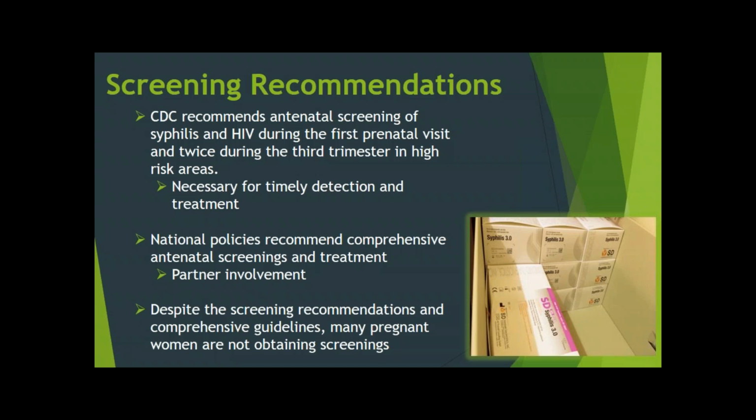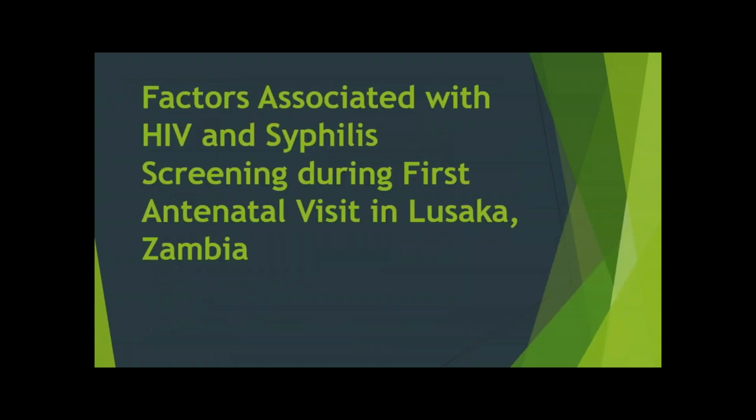Also, the pictures that I've included in this presentation are my own. And if you see any people in them, I've obtained their verbal consent, as a disclaimer.